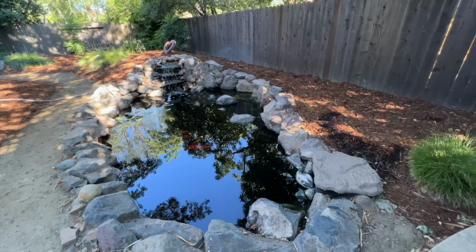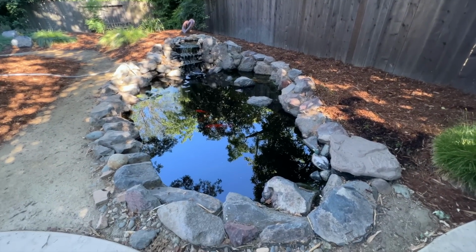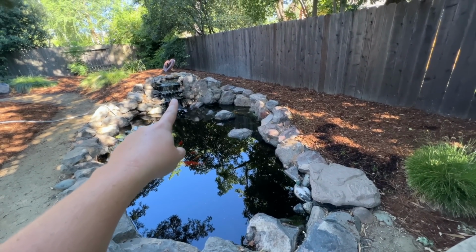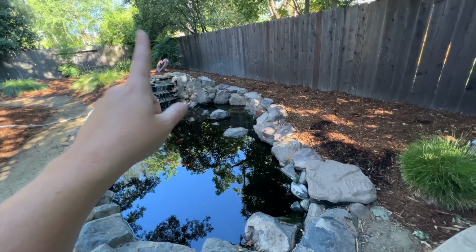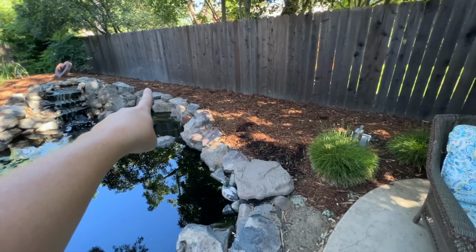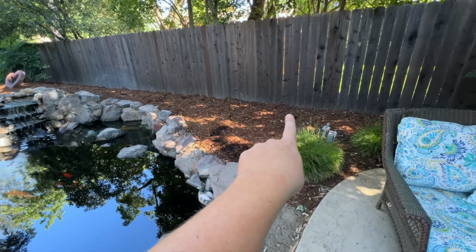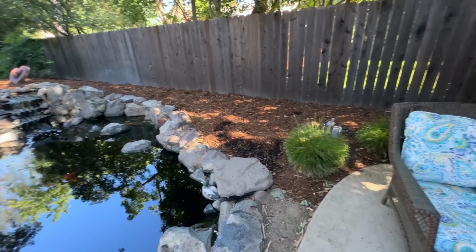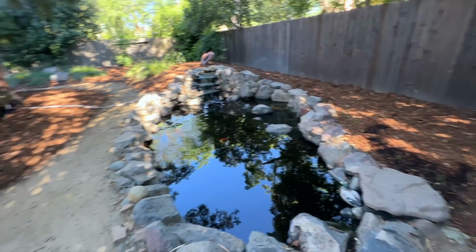Okay, so let me show you guys what Gwen picked out. So here's a quick overview of the pond. It's absolutely gorgeous. She's got some big koi in there. I keep calling this a fountain, waterfall. Waterfall. And back here is where I'm going to be working today, in this whole area. I have to ask her, but I know she doesn't like these grasses, so I might take those out.